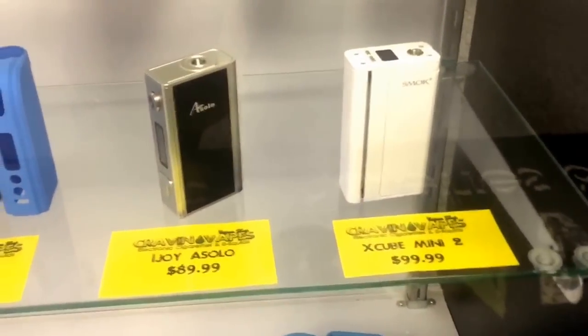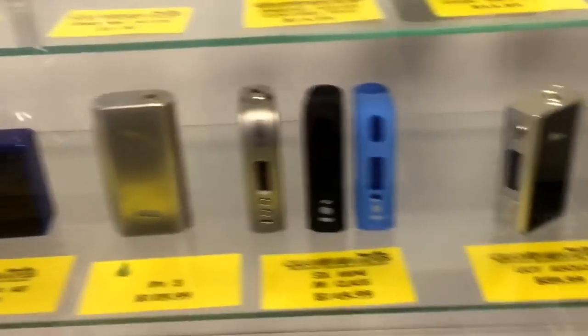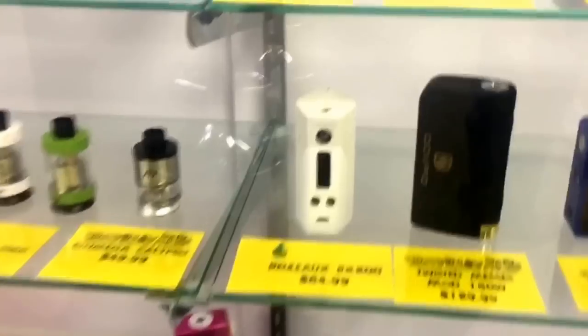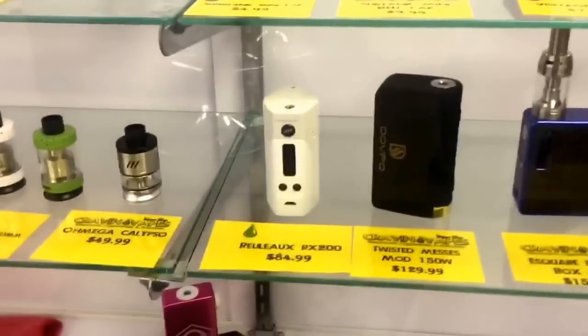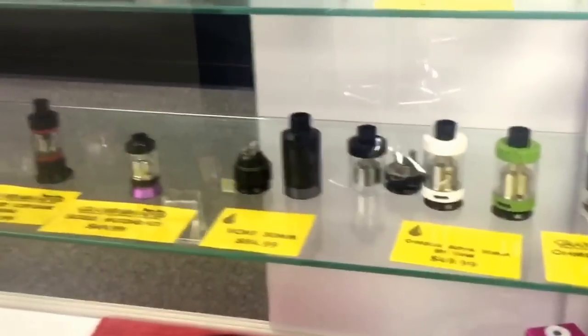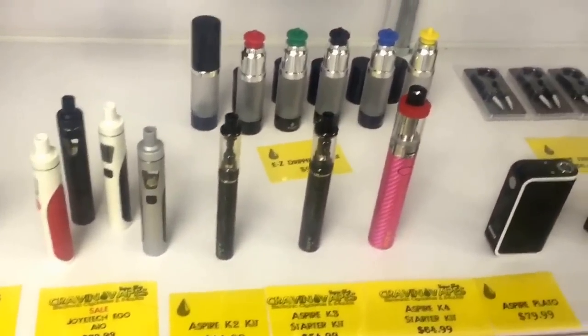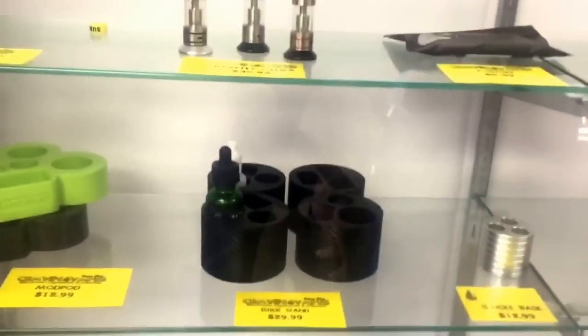That's what I got right there, except I got a red one. Big selection of lots of cool boxes, even ones that hold 3 batteries, which will stay charged for like a day and a half. And a good selection of tanks as well. But of course there are starter kits as well, and a variety of accessories.